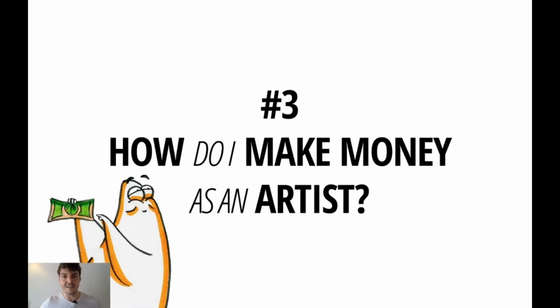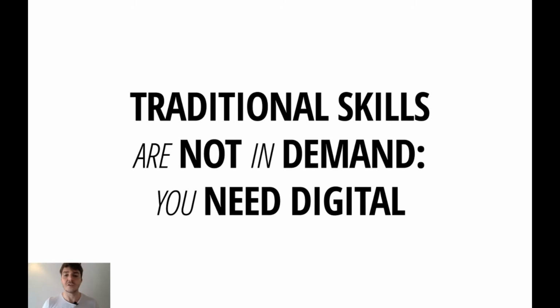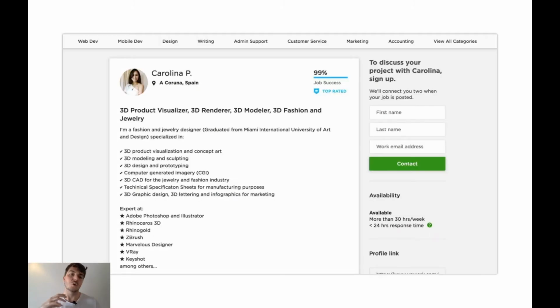Okay, so let's give this a creative twist then. How do you make money as an artist? Well, I'm going to kind of be blunt here. Traditional skills are not in demand on Upwork. If you are an artist, you really need to delve into digital and think about a digital offering that you can give. So here's a good example here.